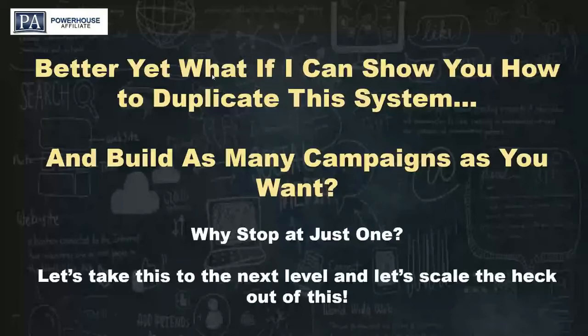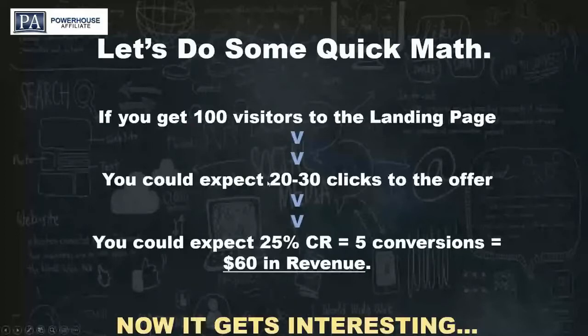And now you're actually building this out yourself and you're doing it whenever you want, as many times as you want. So you don't have to stop at just one campaign. You can take this to the next level and scale entirely wherever you want on any traffic source. You just have to know the campaign and how to set it up so that you get those numbers, okay? You get the conversion rate, you get the click-through rate.